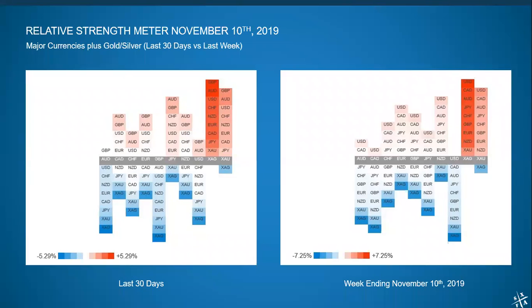Relative strength meter for last week and the last 30 days. So we can see that the big, bold coloring is on silver. Silver had a very, very sharp movement last week. We can see that it went to the tune of 7.25%. That's pretty much all due to silver. That was the big mover for the week, and gold to some degree, but not as heavily.